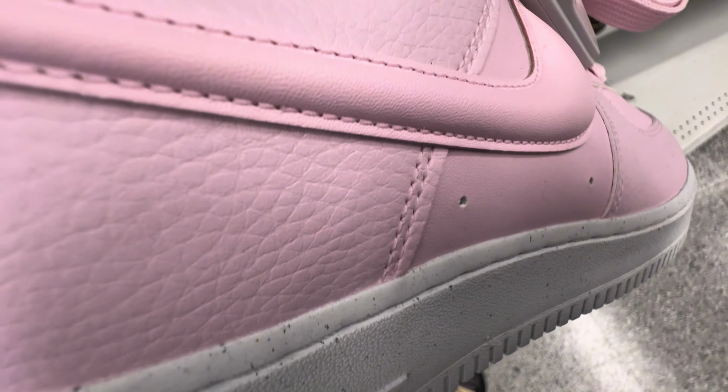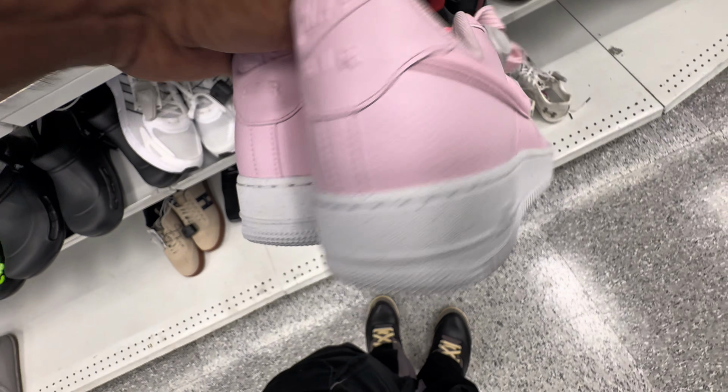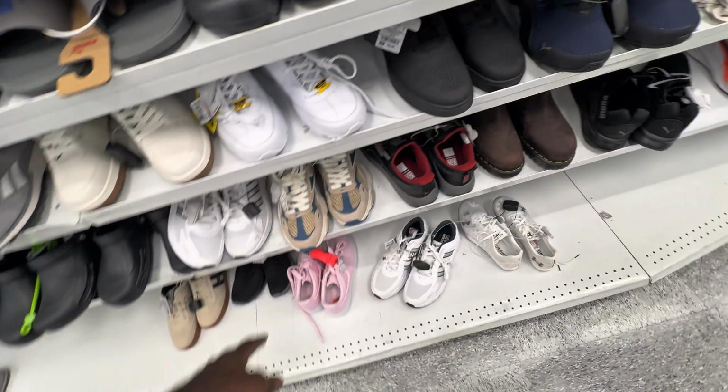But y'all see, Sneak Crew, they got the embossed Nike Air Force Ones over here in this pink and white color. We got the speckles on the bottom, size 12 for these. Extra pair of laces, even the flat laces on here too. And I'm trying to see what they go for. They got them here for the hot $60. That's not bad for these, because they normally be charging like $70, $80 over at Ross for the Air Force Ones sometimes. So those sit on the shelf for $60.